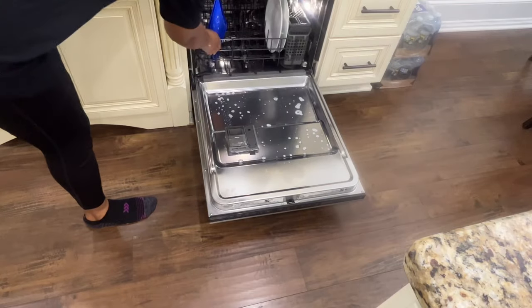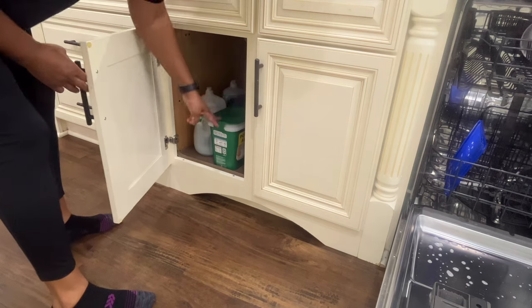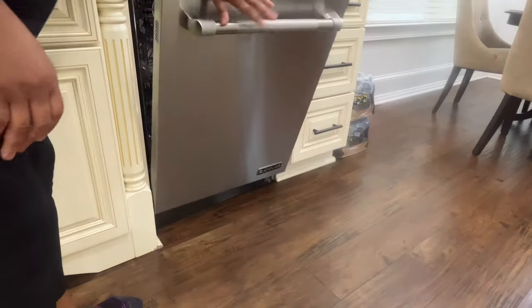Either I or another family member loads the dishwasher after every meal and adds dish detergent, whether we're running a cycle or not. This informs the rest of the family that the dishes in the dishwasher are dirty.